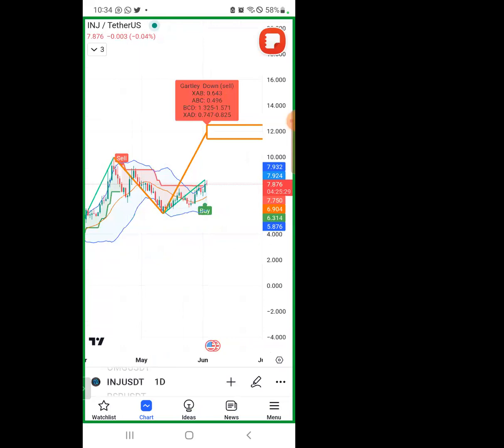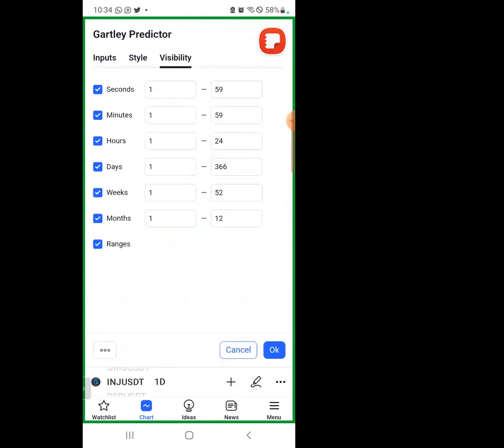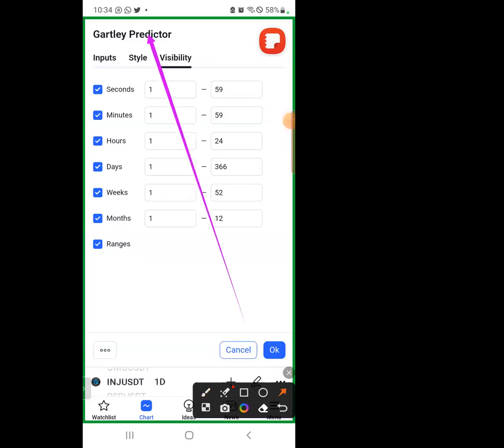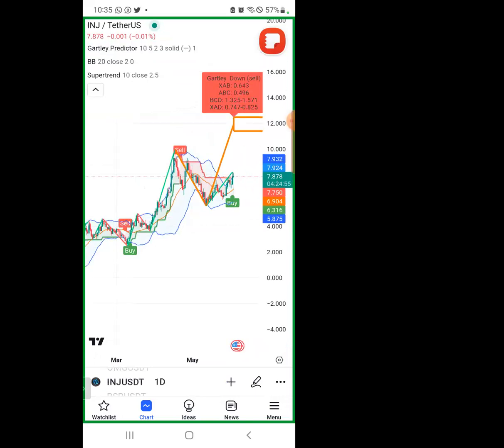Now, there is an indicator called Gatli. Are you seeing Gatli? Let me tap it. Gatli predictor. Let me introduce you to this indicator. You don't need settings to use it. It's one of my most loving indicators. It's a very beautiful indicator. What does it show? It shows us the trend where the market is going to hit.